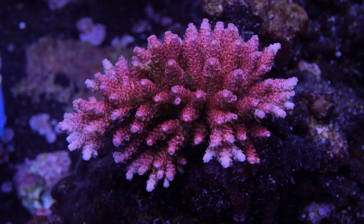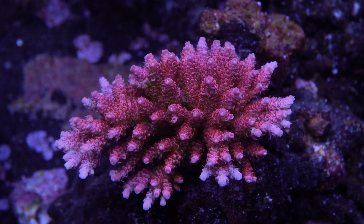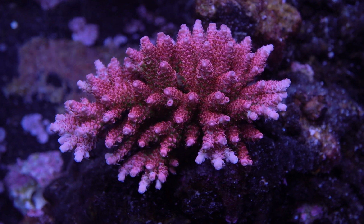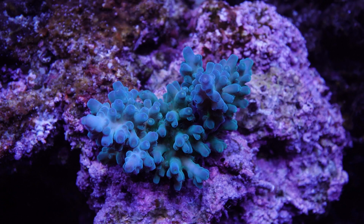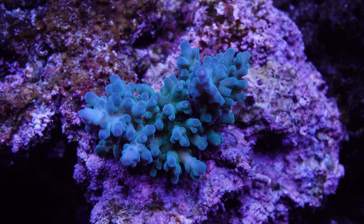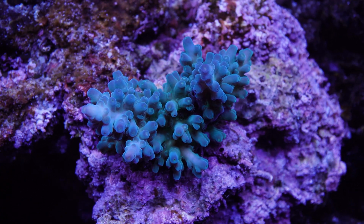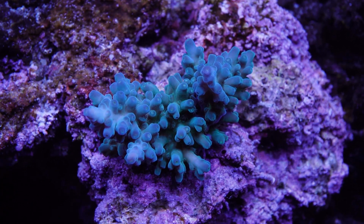Such a cool coral, super red, the TSA Princess Peach. It will also develop green highlights near the base of its branches. But man, this thing just really screams in terms of that red coloration. This is a Reef Gem Blueberry Fantasy. I believe it's a granulosa, but maybe I'm wrong on that. It's very blue and aqua, so it's certainly a very colorful coral. That is another one that will grab your attention.